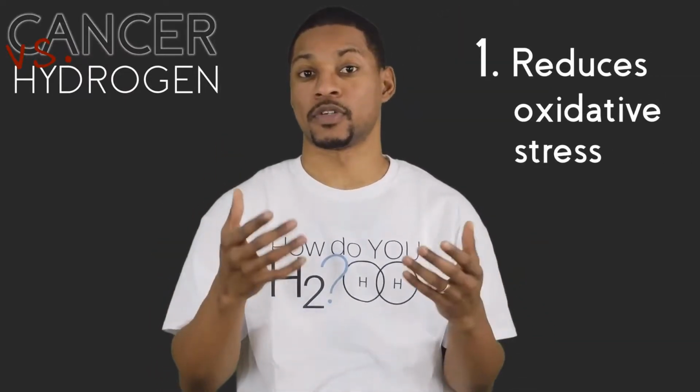We're going to look at these benefits in a progression type manner, starting with one of the main causes of cancer. Number 1, H2 can potentially reduce oxidative stress. We'll start by looking at this study about the role of ROS in cancer.